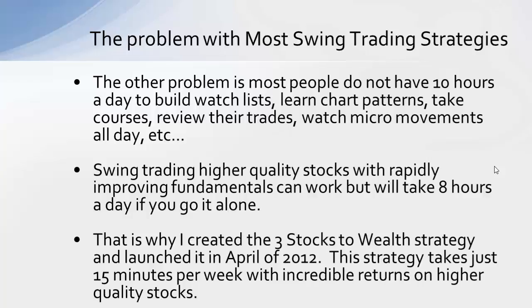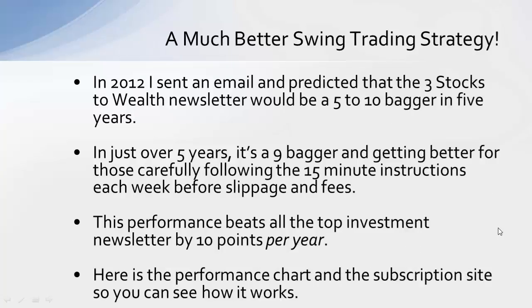And since then, this strategy takes just 15 minutes per week. And I'm going to show you the returns, which are pretty amazing. Back in 2012, I sent an email, in fact, and I said that this could be a 5 to 10 bagger in 5 years. And in just over 5 years, it's now a 9 bagger before commissions and fees. And it's getting better. And again, that kind of return only comes to those carefully following the 15-minute routine every Friday. And the strategy calls for making generally about two trades in and out.